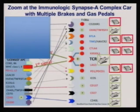The decision is no longer one, what's called first signal. It is a number of other things that the interaction between these two cells has to take into account. Whatever is in red means these are proteins that say, no, I'm not going to get activated. And those that are green say, yes, I'm going to be activated. So whether an immune cell gets activated is the net result of the positive and the negative factors. It looks to me like a complex car with multiple brakes and gas pedals. That's how complex nature is.